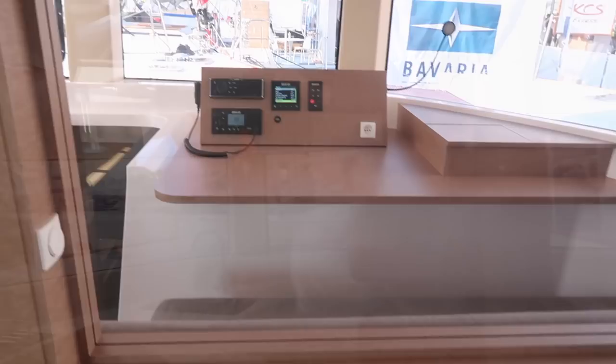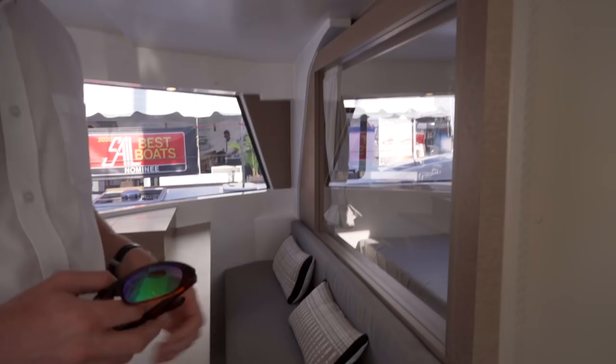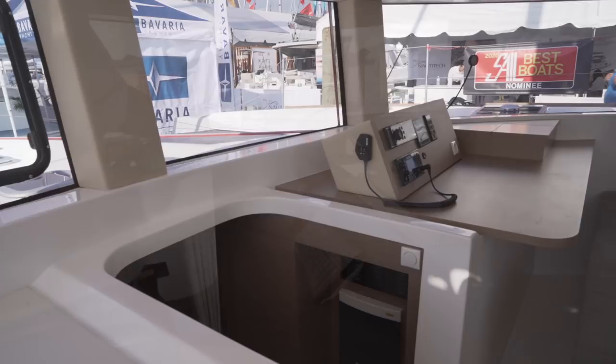Right. Here we can have something for a kid, or for people because it's quite long. Or to take a nap. For the watch, yeah. And we have storage underneath.